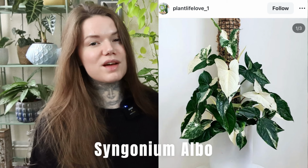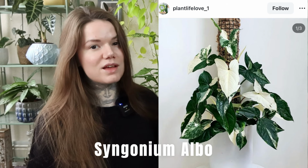And then next is one that I did have very briefly. It's the Syngonium albo, and I do actually still have a tiny little piece of it that I'm trying to propagate, and it hasn't actually died yet, but it's so small and so delicate that I don't know if it will make it. So I do still have my eye out for a proper one of these, what I would consider a proper one.